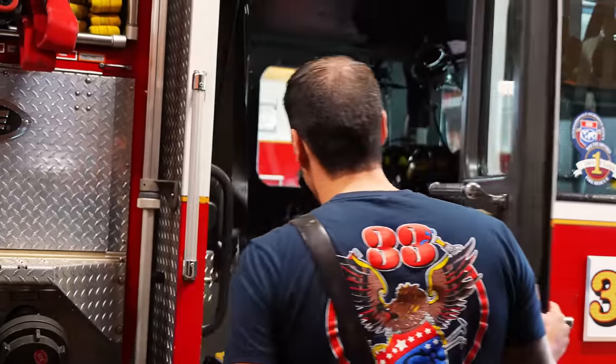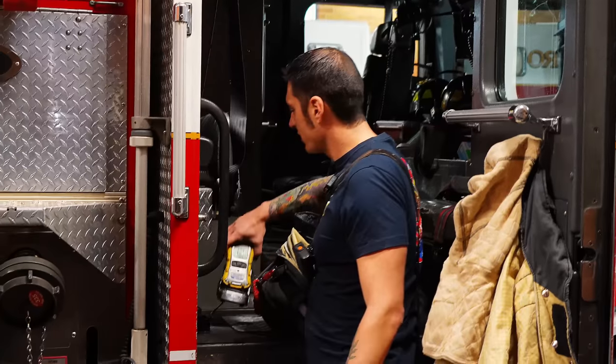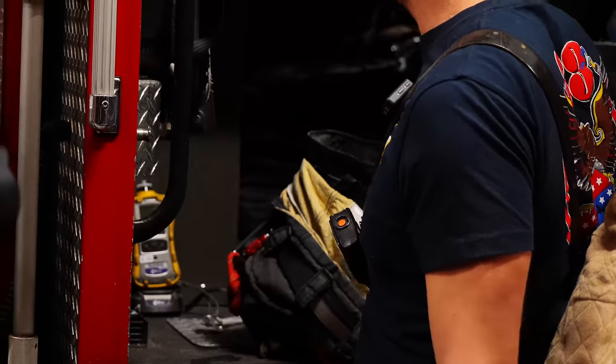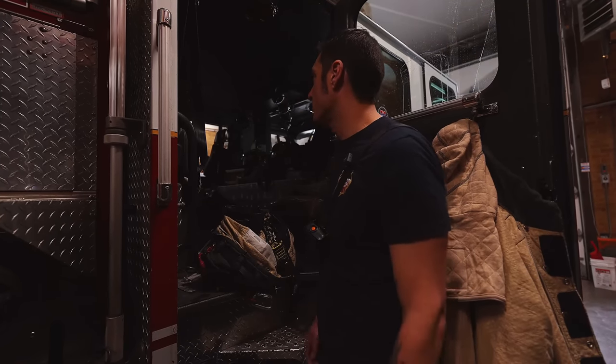This is where our Charlie seat firefighter sits. They have a couple of tools at their disposal. They have our four gas meter here that's always plugged in, so it's ready to go when we go on that CO call or some weird smells and bells call. We'll fire that up and bring it with us.